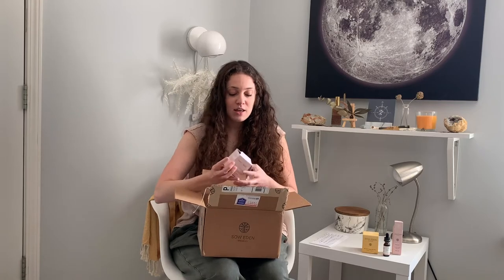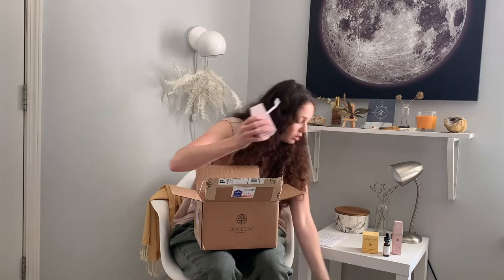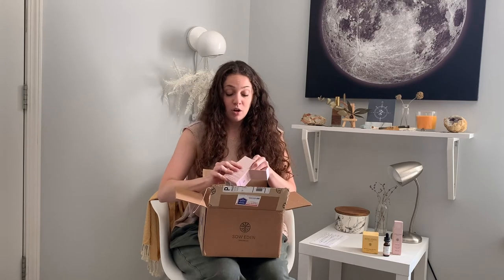I did notice something to note is that if you do decide to order these, they did include a cold pack. So make sure that you don't order it and then go out of town like I did. Thankfully, I had roommates that brought it in.